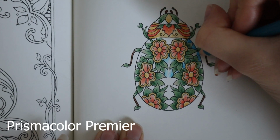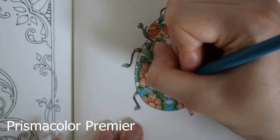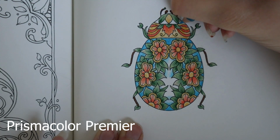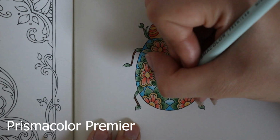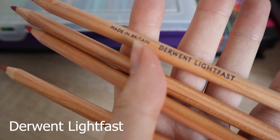So they've not all got fabulous lightfast ratings, which is why I wouldn't necessarily use these for my professional artwork. I use these more for colouring books and things like that because of the boldness as well. So these do have their pros and cons as well as any coloured pencils, but overall they are a good choice. Now moving on to the Derwent Lightfast pencils.